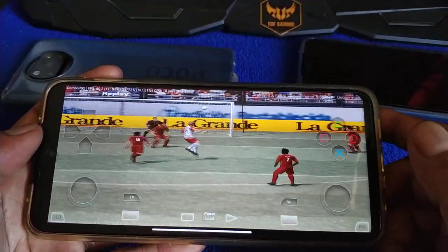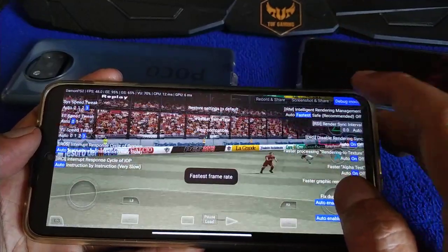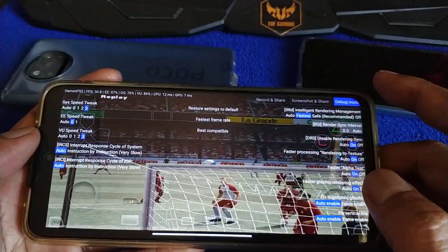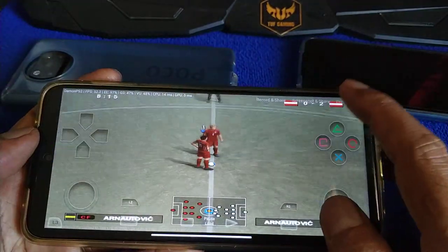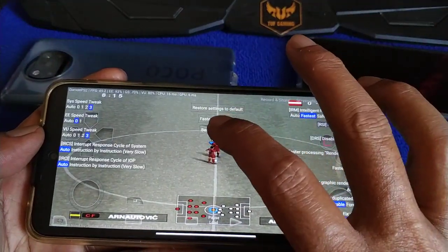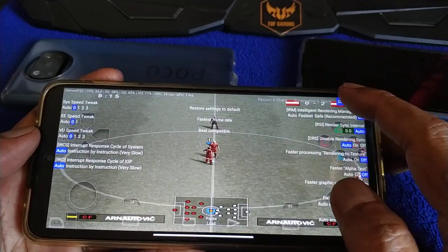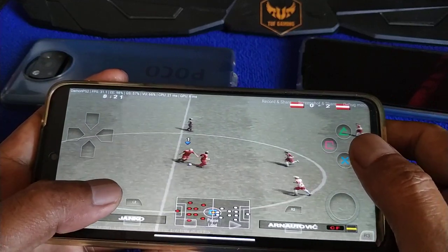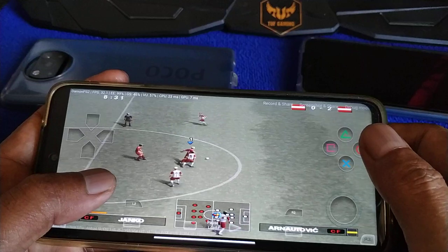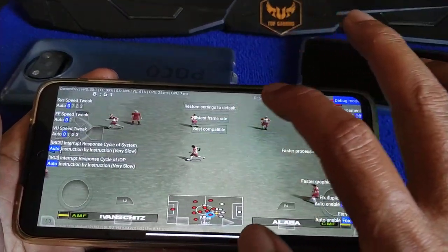At also 16. Fastest frame rate, but best compatible. Best compatible all zero. Yes. This is fastest frame rate.